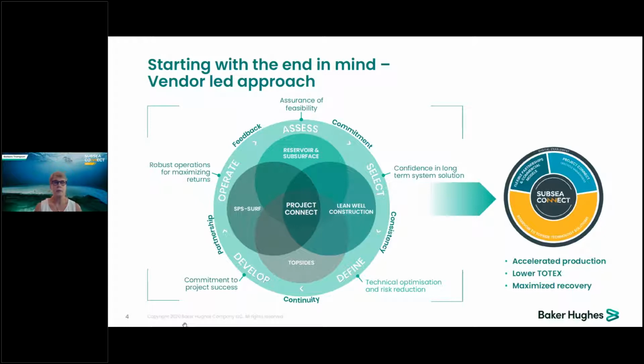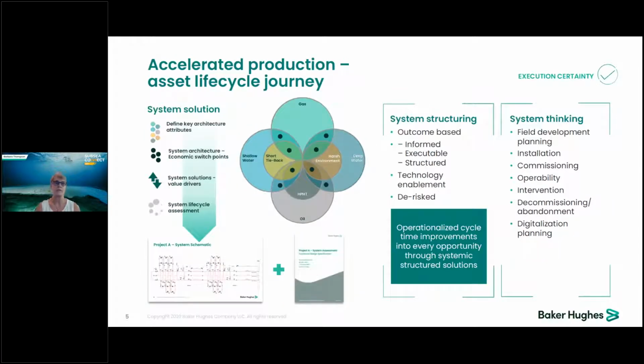One of the things I really love about being in the oil and gas industry is that no two projects are alike. So if you look at accelerated production and what it does to get there, you have to start thinking about the entire project from the beginning as a team. And you put those systems together and you think about field development planning, you think about installation, you think about how am I going to operate this facility? What am I going to do over the life of the field? One of the really cool things about the differences in all the upstream projects is how varied they are in water depth. What is it, oil? Is it gas? Is it going to be harsh weather? What kind of infrastructure do I tie into and how far away is it?